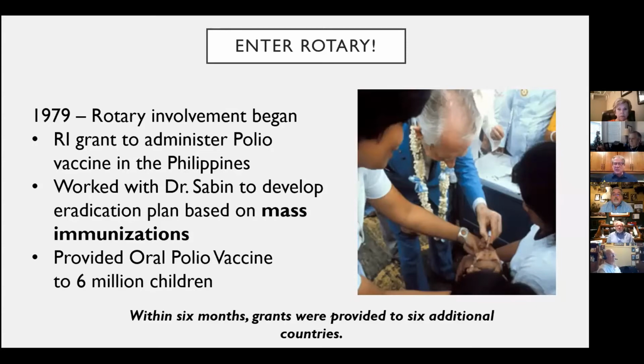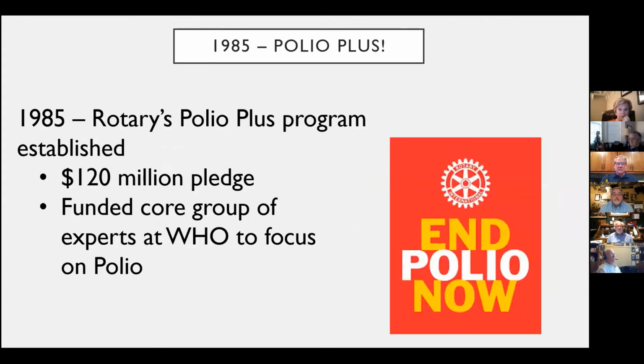Within 6 months, we were giving grants to 6 additional countries. Finally, in 1985, Rotary started a program called Polio Plus, which is still what it's called today. The very first thing we did was a $120 million pledge to the World Health Organization to fund a group of experts to really focus on polio.